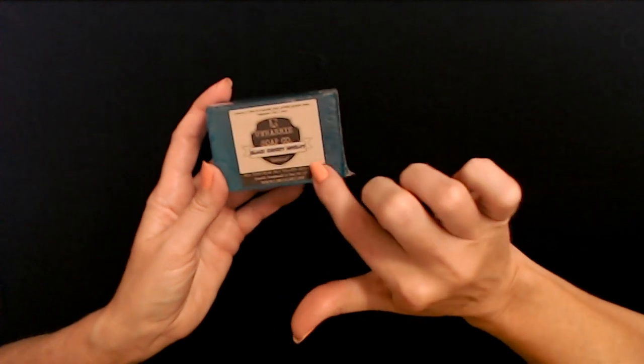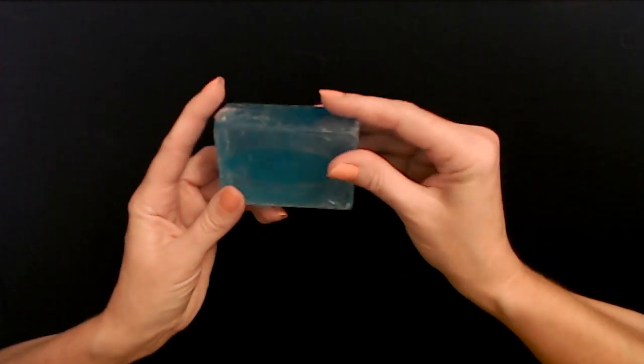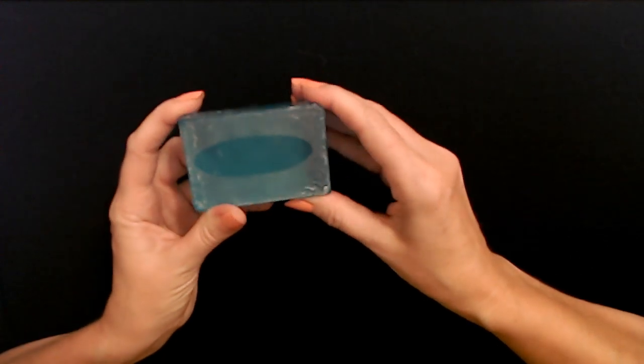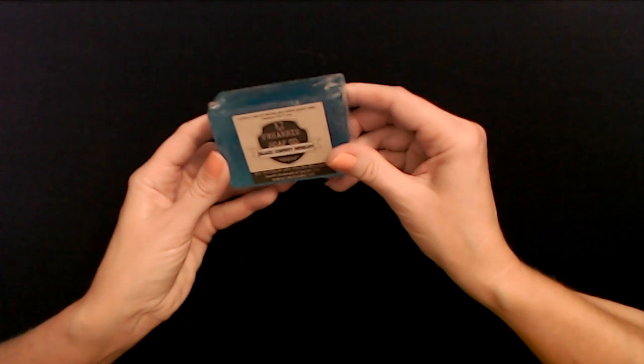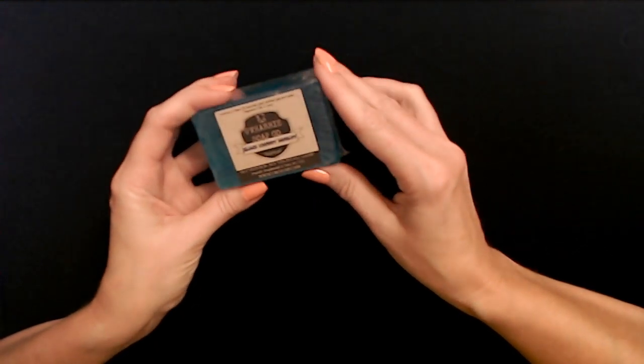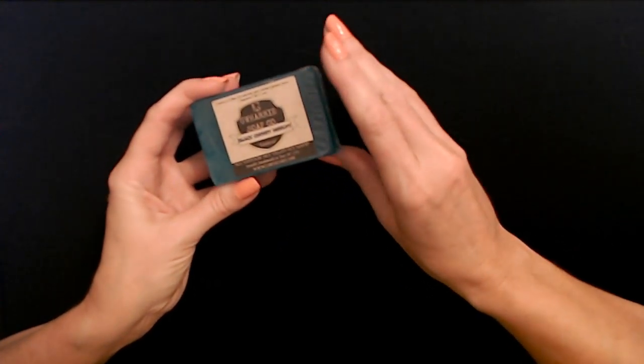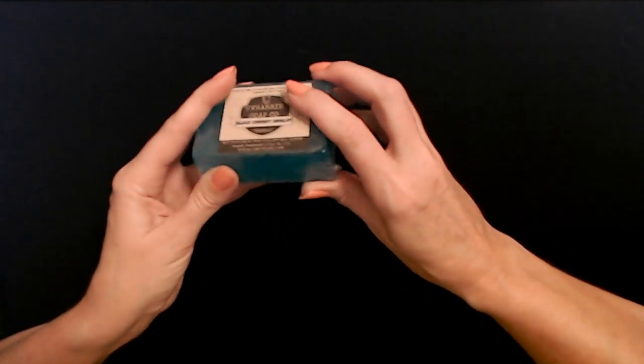Now all of the labels are going to look kind of like this. They have these paper labels, and they are shrink wrapped. You can see, and it's kind of open. Oh, that smells like candy. It smells like Luden's cough drops. This one is Black Cherry Merlot. These are all natural, all vegan soaps.